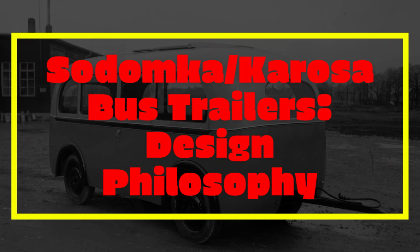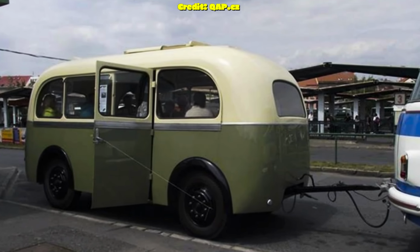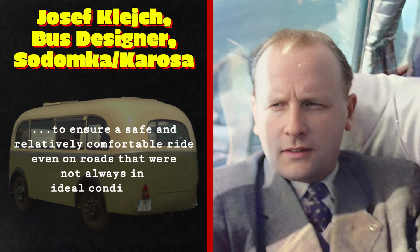Sodomka, and later Karosa, was known for quality buses, and their trailers were no different. According to Joseph Klech, head of the Karosa design office, on the features of the D4, although these were trailers, Sodomka placed emphasis on passenger comfort. The interiors were practical and often tastefully furnished with comfortable seating. Technical solutions, such as suspension and braking systems, were designed to ensure a safe and relatively comfortable ride, even on roads that were not always in ideal condition.